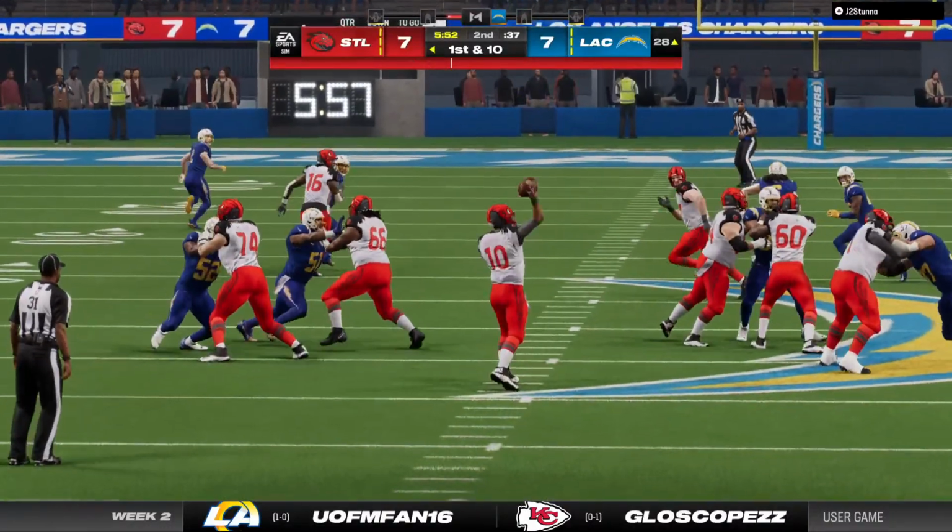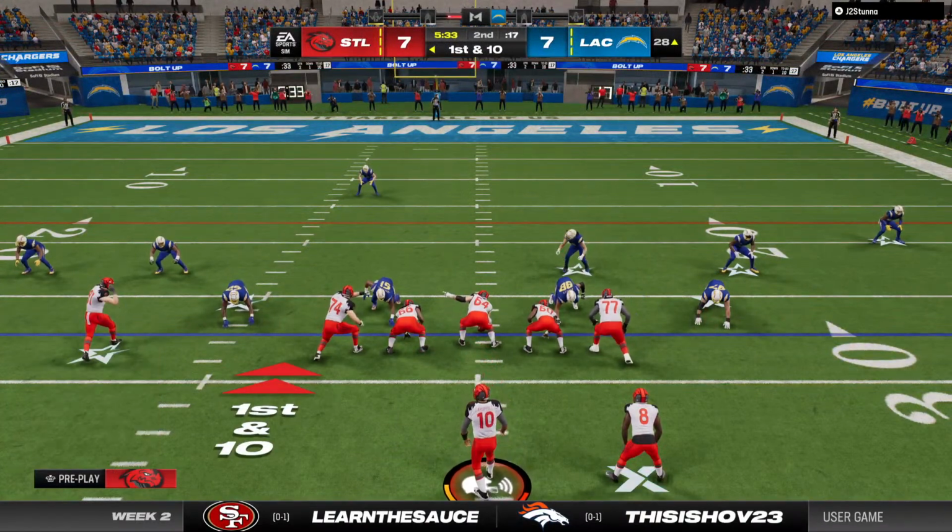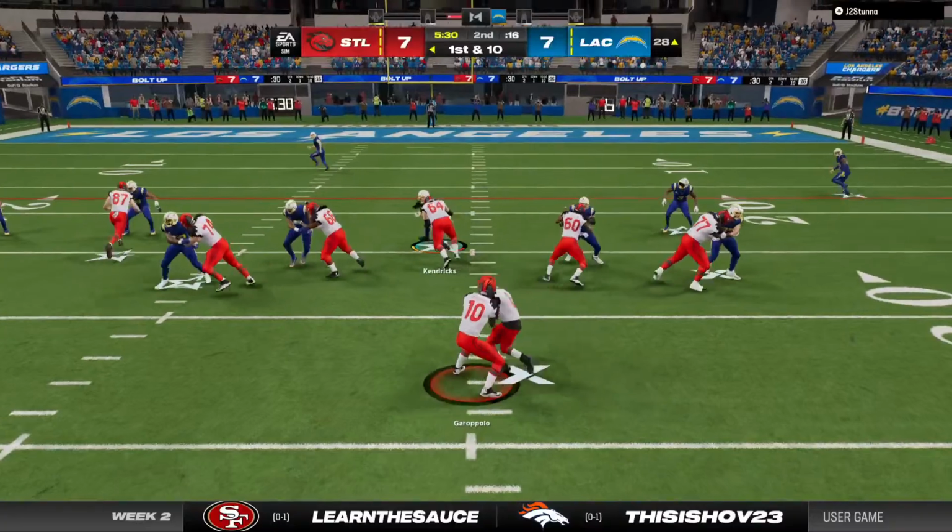Well, this offense will definitely utilize him as a weapon out of the backfield because he was close to 100 yards receiving a week ago. So they will try to get him the football in space as they did right there.